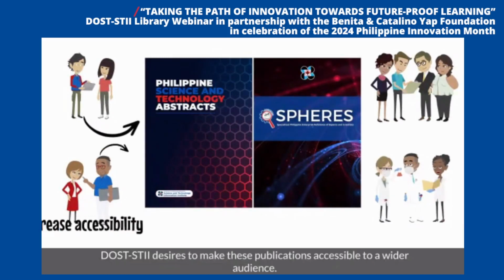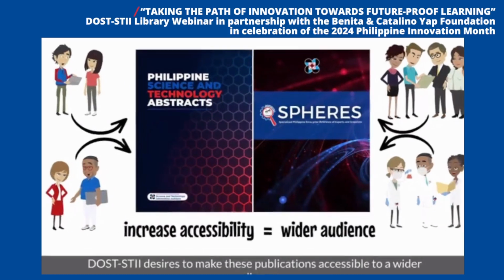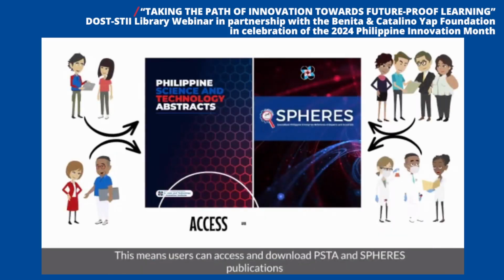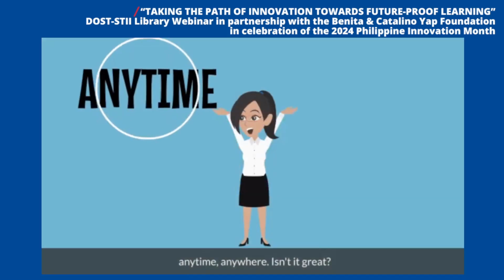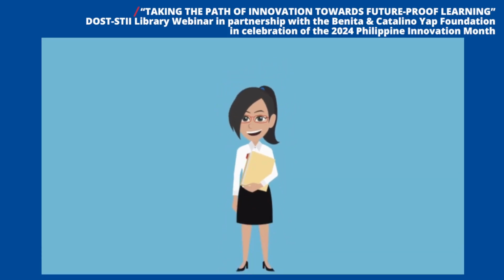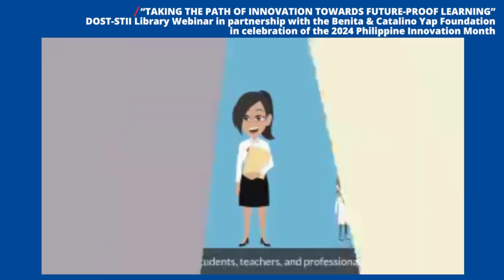DOST-STII desires to make these publications accessible to a wider audience. That's why PSTA and SPHERES are downloadable for free. This means users can access and download PSTA and SPHERES publications anytime, anywhere. Isn't it great? PSTA and SPHERES are not only for researchers like me, but also for students, teachers, and professionals.